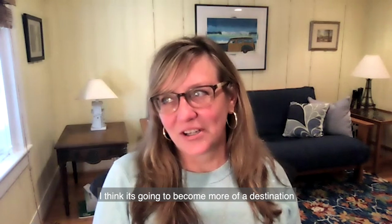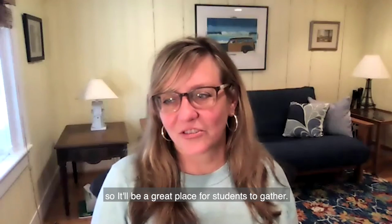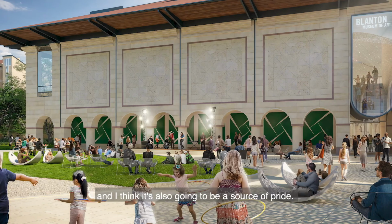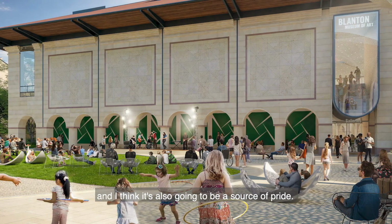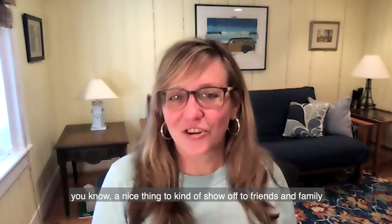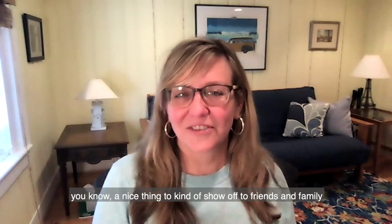I think it's going to be even more of a destination. So it'll be a great place for students to gather, but also to bring people who are visiting from out of town. And I think it's also going to be a source of pride, a nice thing to show people around and show off to your friends and family.